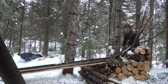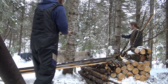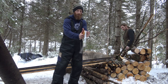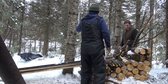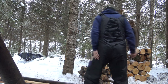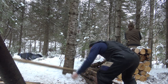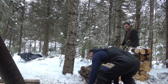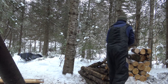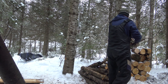Yeah, I think this is a good table spot. We just have to move the firewood. Maybe by burning something. Stuff dry? Yeah, it's just wet on the outside, I think. Feels heavy. Maybe it's dry. Maybe it was wet. Maybe it wasn't a dead tree.